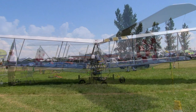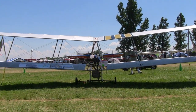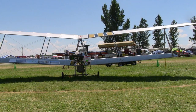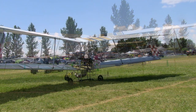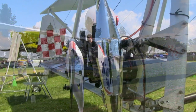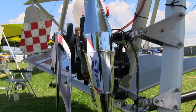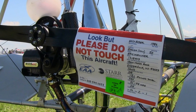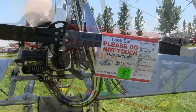And where's home base for you, Eric? Well, I live in Southwest Wisconsin, Dodgeville. Okay. And I've hangared in 2 airports, the Lone Rock Airport, which is actually called Tri-County Airport, and Mineral Point, which is the Iowa County Airport, our main airport. Oh, okay, because you're that close to the border, I get it. Yeah, exactly. All right, so it's not too long a trip home for you then.